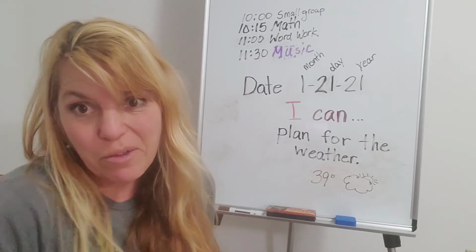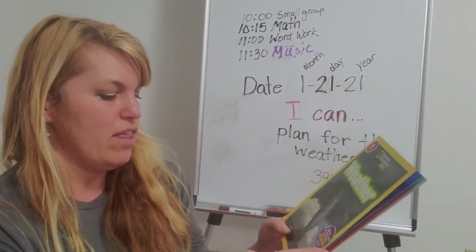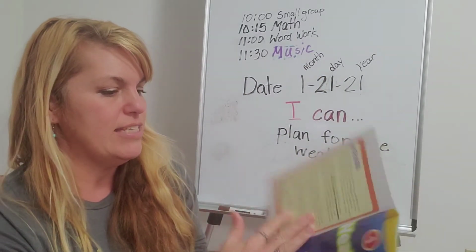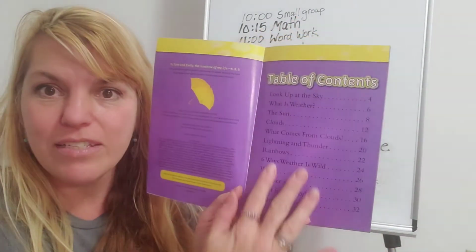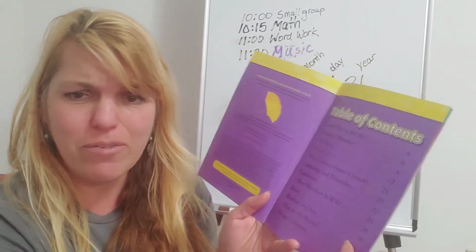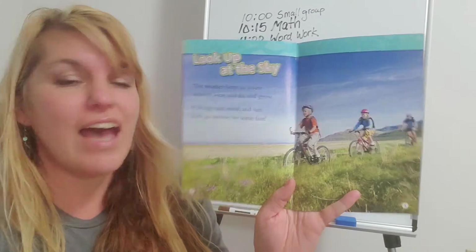I do sometimes. So this book is nonfiction. It's called Weather by Kristen Baird Rattini. Has cool pictures. Here's your table of contents. Technically, this is a chapter book we're reading. You're welcome.